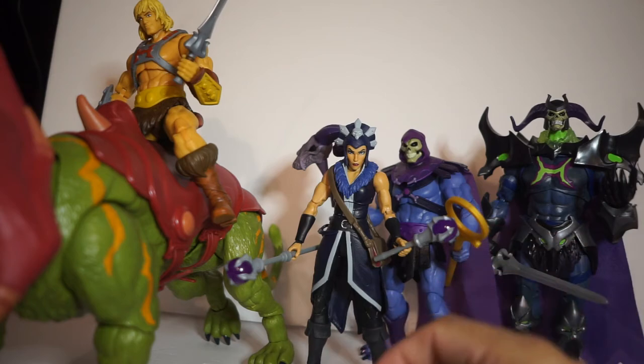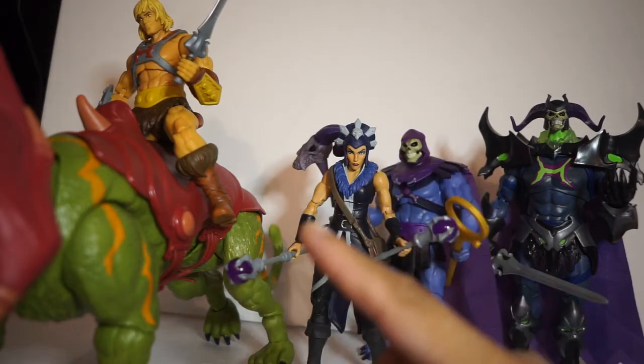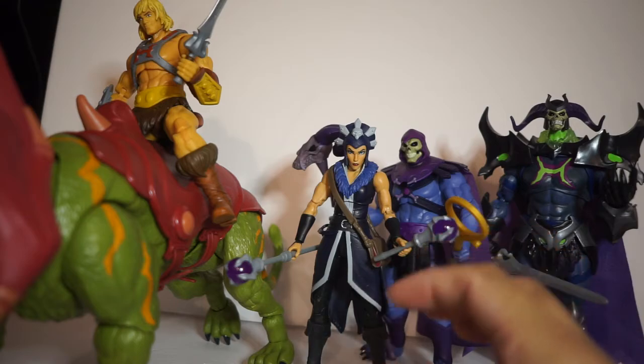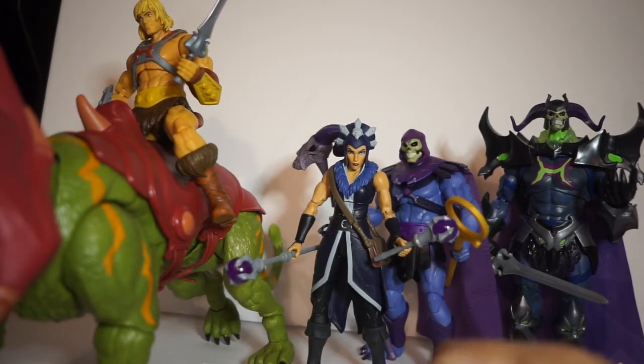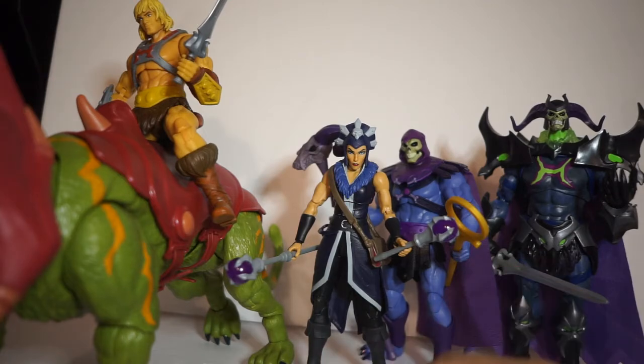I'm hoping to get more vehicles, maybe. But if Battle Cat is an indication, the size and scale is going to be much bigger. Like, if we're talking about the Wind Raider, it's going to take up the whole... Wow, it's going to be huge, based on the scale of these characters. But yeah, it looks pretty good.